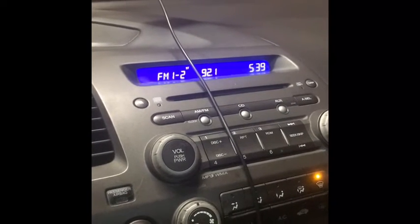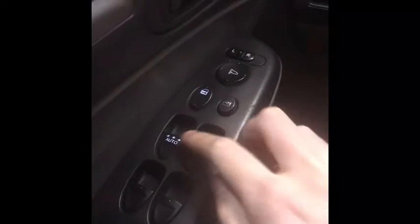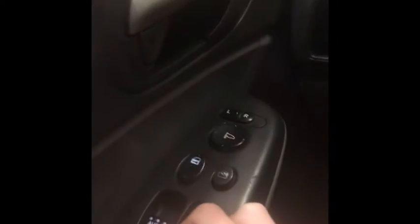This car doesn't have automatic headlights, which is kind of a disappointment, because sometimes I forget to turn them on. You know what? This car has something that can roll down all 4 windows, as you can see there. I don't know how many cars have that, because obviously I don't sit in the driver's seat, but I do appreciate that feature.